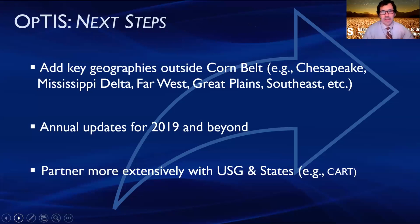So what's up next? Well, we continue to work to improve the underlying technology at Dagan and the links between OpTIS and DNDC. We're bringing those two technologies closer together and having them interact in new ways. And we continue to work with our great partners at TNC, CTIC, Walton Family Foundation, other groups to make these data available to the public. And we're working to expand the application both spatially out to new areas in the Wheat Belt and in the Chesapeake, as well as temporally updating the products up through 2019, 2020, and beyond.